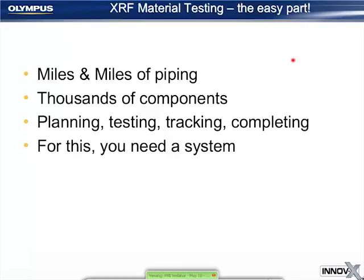You've got to make a plan. You've got to test it. You've got to track it. You've got to decide that things are what they're supposed to be, correct it if it needs it, and then finish the job, complete the job. And to do that, you need some kind of a system to manage all of those variables.